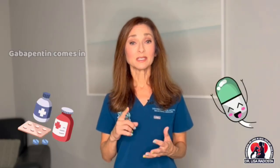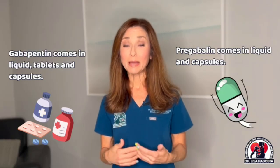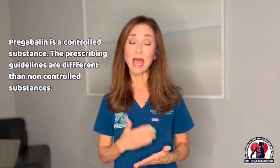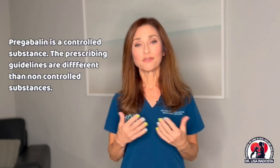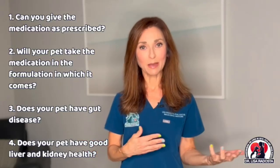Gabapentin comes in liquid, in capsules, and in tablets, whereas pregabalin comes in capsules and in a liquid. Pregabalin is controlled, which means that your veterinarian has to have a DEA license, and the pharmacies where you are going to go and get that pregabalin are going to be very careful about how many capsules they dispense. So gabapentin is easier to acquire from the pharmacy, especially if your veterinarian is writing a prescription that is PRN or as needed. So you can see there's a lot of different things to consider when your veterinarian decides if your pet needs pregabalin or gabapentin.